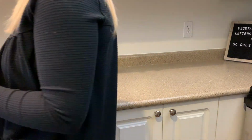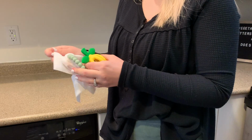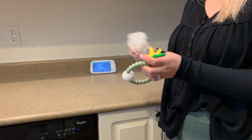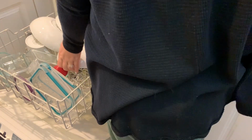And then I'm moving on to the kitchen, which always seems to be my largest chore. So I'm just cleaning off some of Logan's toys that I had sitting with some disinfectant on them. I used the Force of Nature cleaner to disinfect them. And then we're going to move on to the dishwasher and start unloading the dishes and putting them away.